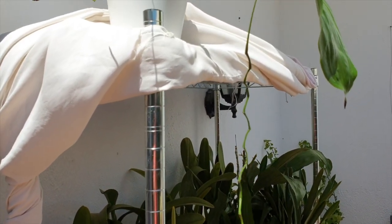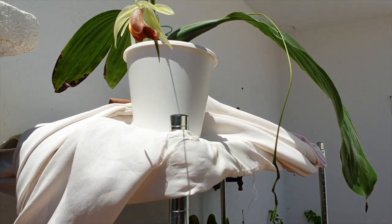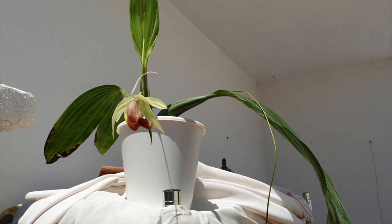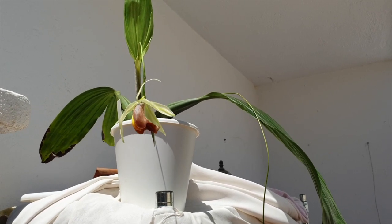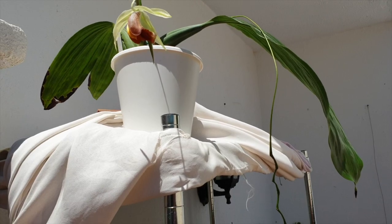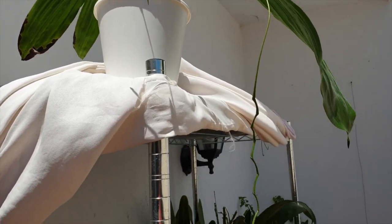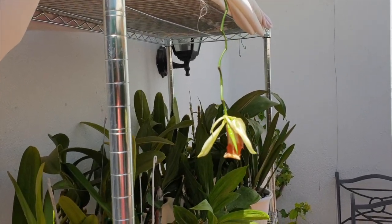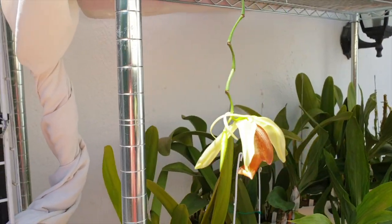Bear in mind, the first spike has been in bloom since November 2019, and we are now in mid-August 2020. And I'm so pleased that now it's not bloom by bloom by bloom. Now I can give them away in pairs and at the same time.